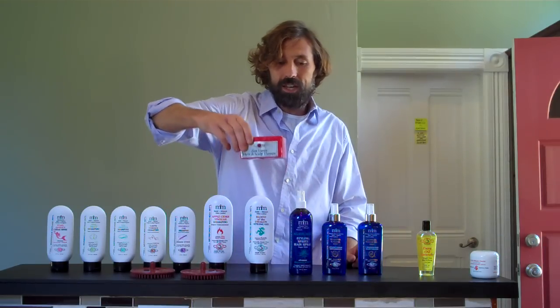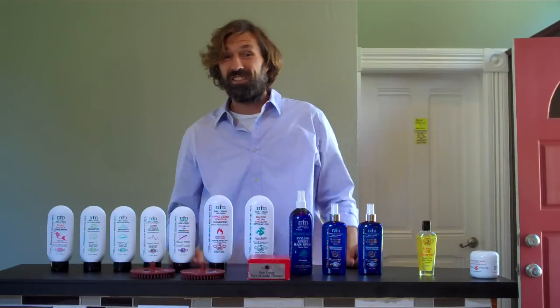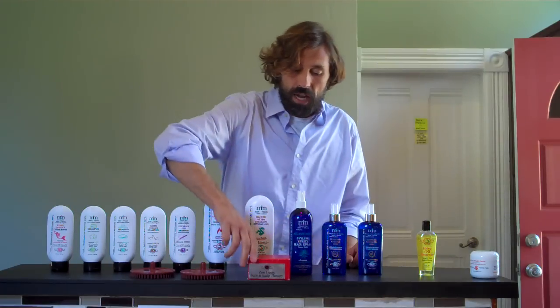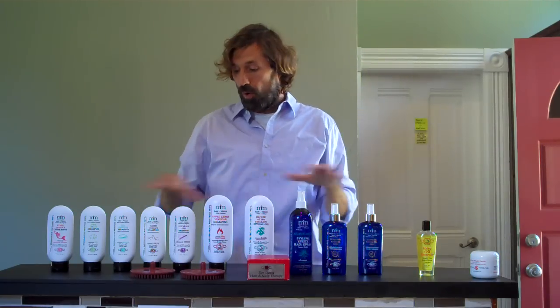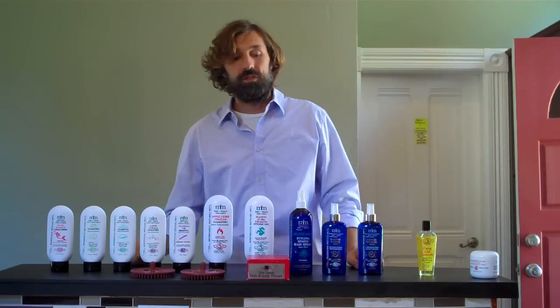But this here is the Zen Detox. A lot of people are eating a lot of junky stuff, and they're wondering why they're losing their hair. It's all up in there toxifying their hair. And so the Zen Detox, you put that on your scalp and it pulls toxins out. And then you moisturize with the oil or the Pearl Essence Cream Rinse.